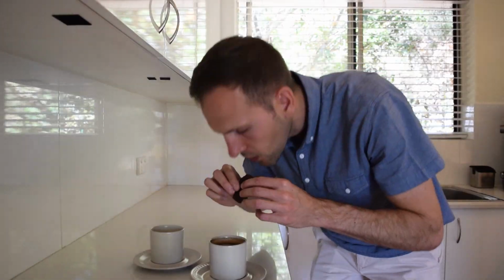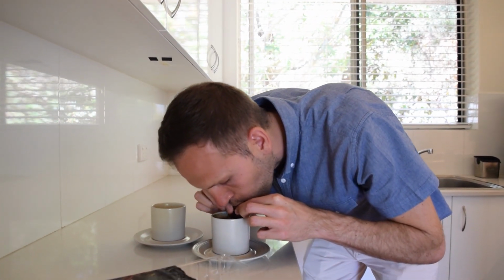That thing literally just melted. I shoved it in my mouth and it like disintegrated and disappeared. And it turned into just chocolatey, ooey, gooey deliciousness. One more. You're welcome.